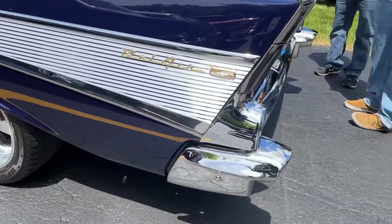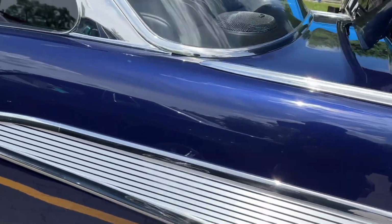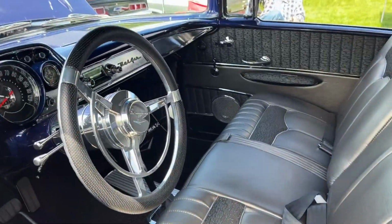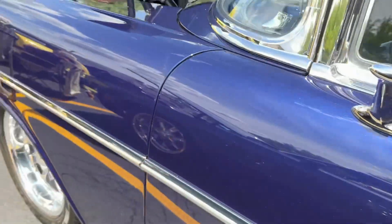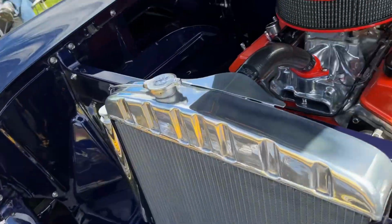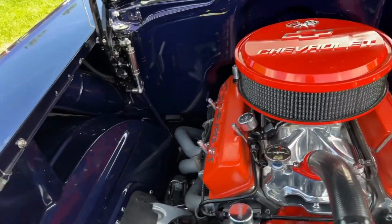It is 55. 57. This 57 is clean as a whistle. Manual too. Y'all see it. Look at the paint. Engine compartment. Oh my God. Look at the engine compartment.